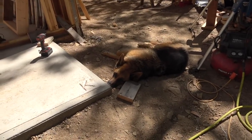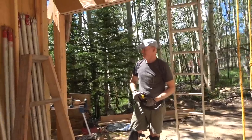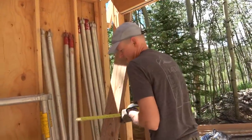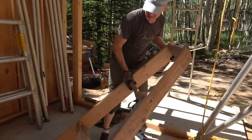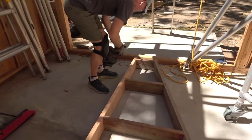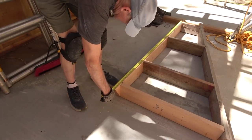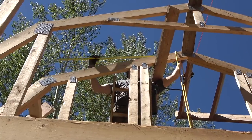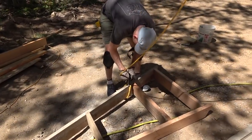There you go, you're helping. Doing a little measuring before we hoist the last piece? Yeah. So, what do you got? It's right on the money. Right on the money. Here we go. Here they go.